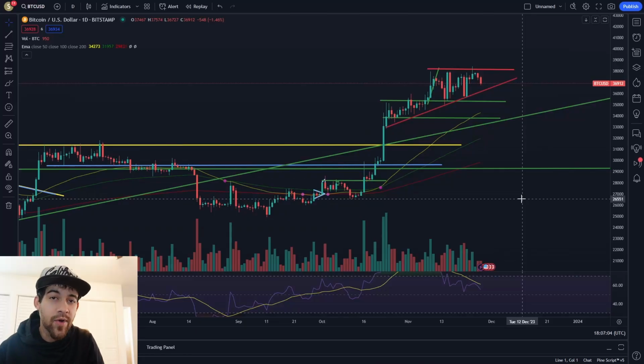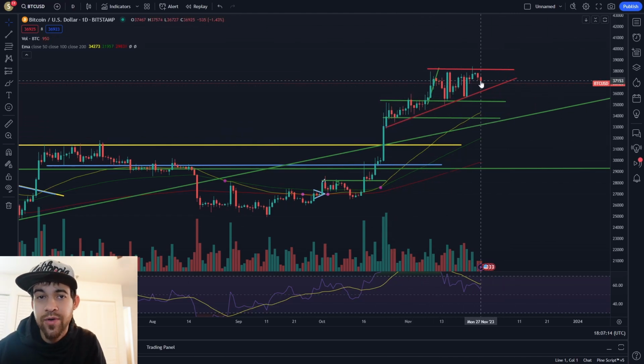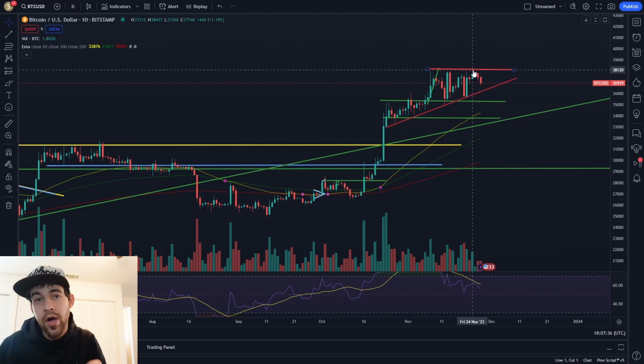Let's take a look at Terawulf stock. And first off, I want to show you Bitcoin. It is still following out this tightening pattern. We are still following this uptrend we've been in since October 25. And I do suspect within the next few days, we're either going to have a breakdown from this ascending support level, or we're going to break out of 38,000, this resistance level here.